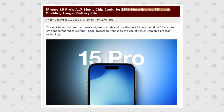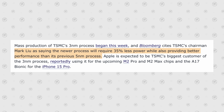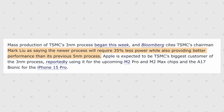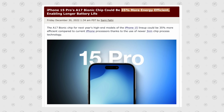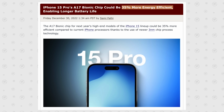And if you're wondering how much, well, TSMC's own chairman, Mark Liu, has said that the new 3nm process will require 35% less power while also providing better performance than the previous 5nm process. That right there is a generational leap in power efficiency improvement, especially since the A16 is already so efficient compared to the competition, and they're gonna make the A17 35% more efficient, which is crazy.